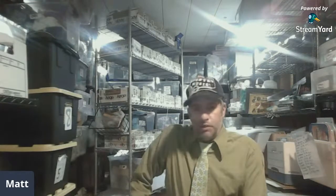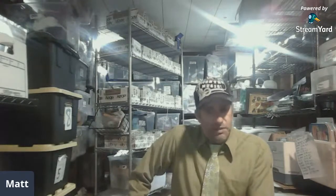You're always going to make your most money if you buy in bulk and list individually. But you also have to be prepared, if you're doing that, items are going to be long tail.